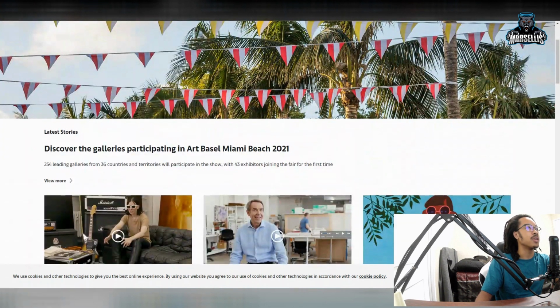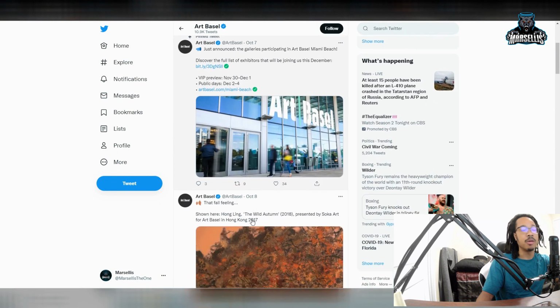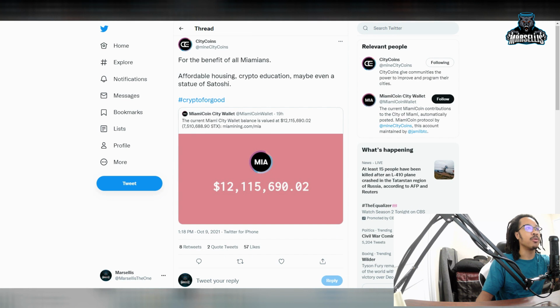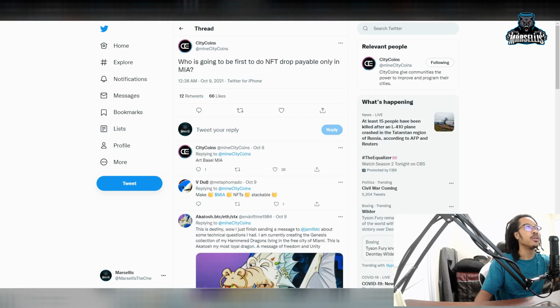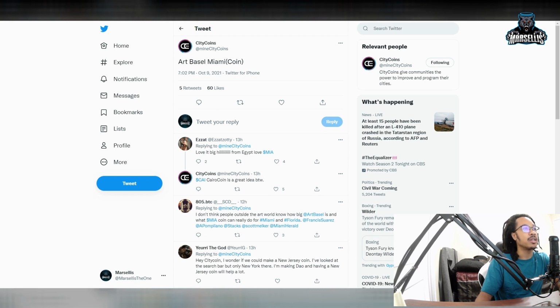So anyways, this is actually pretty good news for us because it shows that we might have something big coming in the future. Possibly some Art Basel and Miami Coin NFTs, because we have the Miami Coin actually asking for NFTs over here. So over here they said, who's going to be the first to do NFT drops only payable in Miami Coin. So over here you can see Art Basel. They actually said Art Basel inside of the comment section themselves. So Art Basel may be the first ones to drop Miami Coin exclusive NFTs. So that's actually pretty big right there. So shout out to them for that.